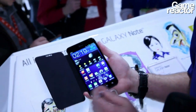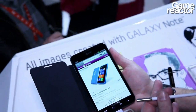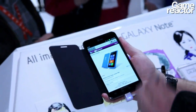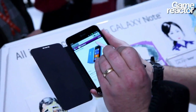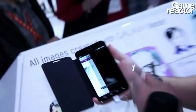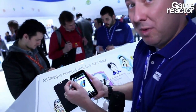So with the pen settings, imagine I'm actually checking on a website. I see something I like. And you see how fast that pulled up? This is a 4G LTE device. I can hold down the button, press down on the screen, and it does a screenshot. Love this. Now after the screenshot happens, it actually populates a toolbar up top.